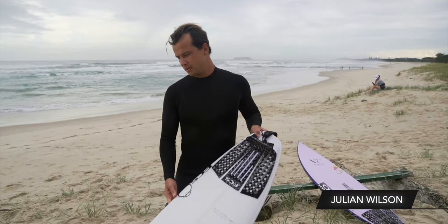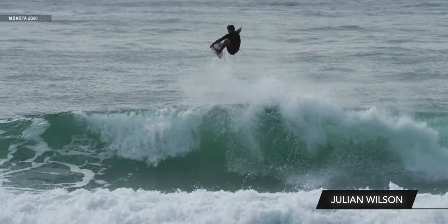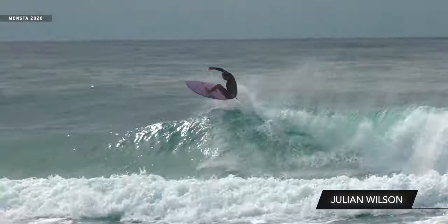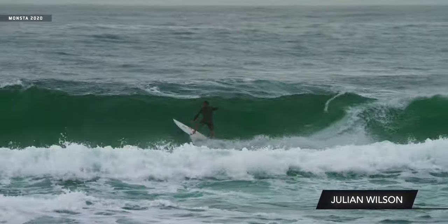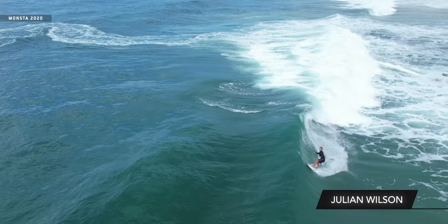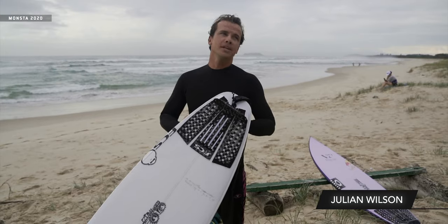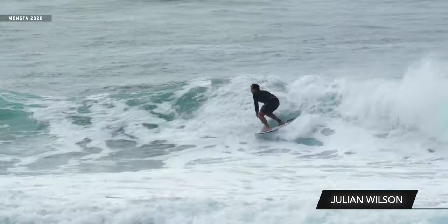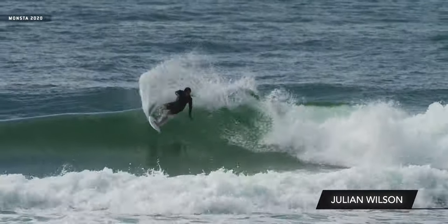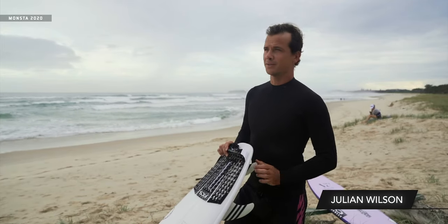Choice, 6'0 Monster 20, 2020. This board has been in my favor since 2015. I think this board, this model, this design, definitely won the most heats on it. Probably most highlight moments for sure.